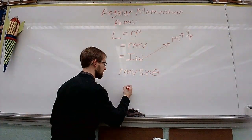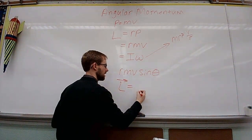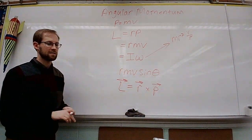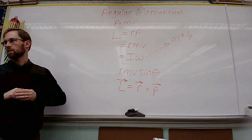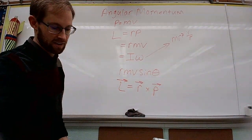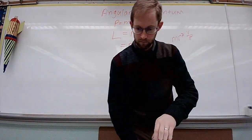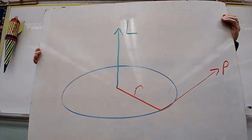Of course, another way to say this is just your angular momentum vector is equal to radius vector cross momentum vector. And that's just your vector product, kind of like what we did, I forget how many days ago that was. But I want you to visualize this here. Go ahead and draw this.